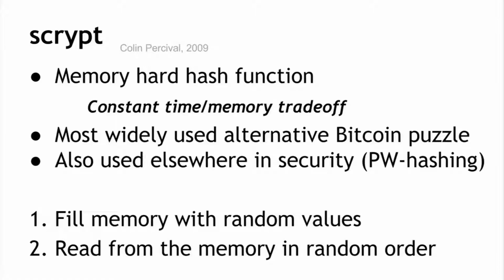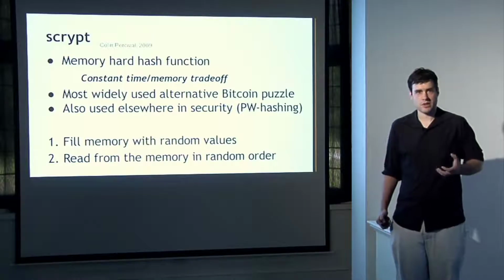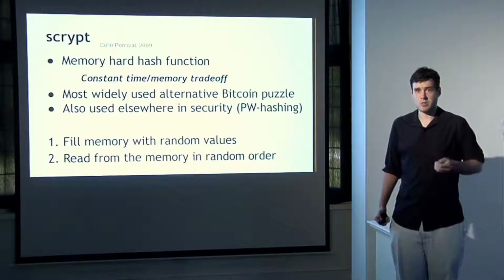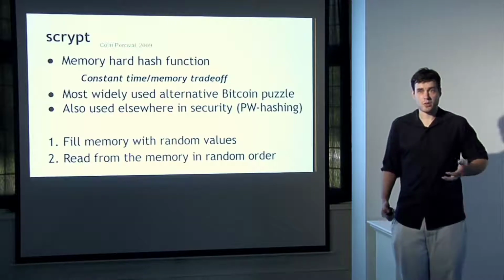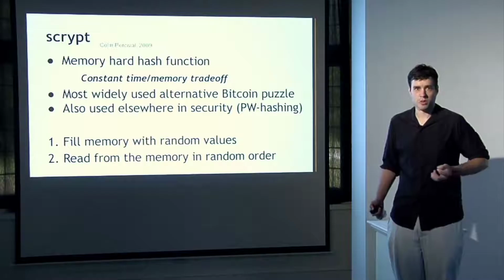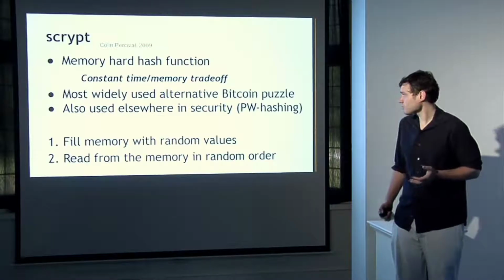Scrypt is memory hard in the sense that it has a constant time memory trade-off. This means that the hash can be computed using a fixed amount of memory. It's possible to compute it using less memory, but doing so increases the amount of time that it takes to compute. Now, as I mentioned, this puzzle is actually widely used in Bitcoin alternatives, including the second most popular cryptocurrency, Litecoin, and a variety of others.